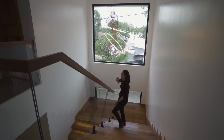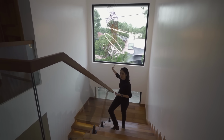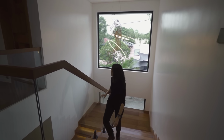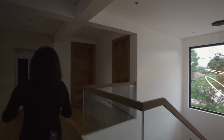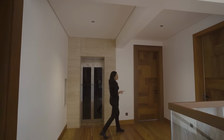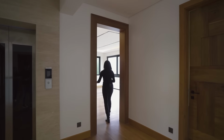So, depending on sa neighbor mo if their house is high enough, because clearly you're higher than a lot of your neighbors, they will see this from the outside, especially at night. Okay, third floor. Let's start here just because the elevator doors are here. So, immediately to the left of that, we have one of the bedrooms.